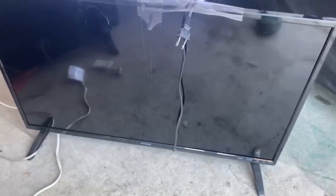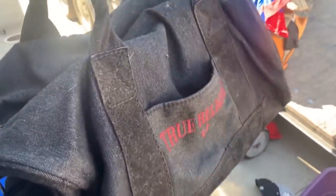Polaroid. It's a cheaper television. That's a bummer. I was hoping that'd at least be a nice brand. TVs are not easy to sell right now because Walmart has them so inexpensive. Nice. It's my new overnight bag. Got rat poop on it. We'll have to wash it a little bit.